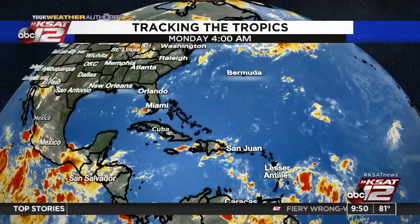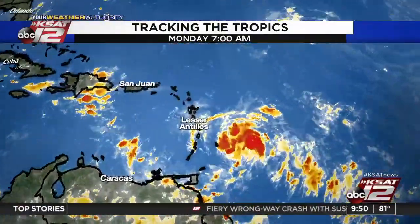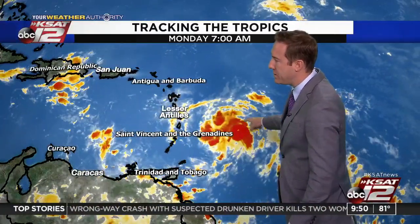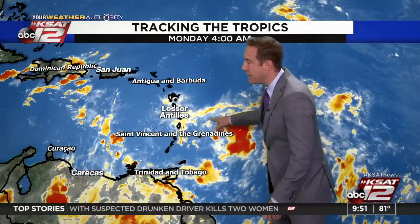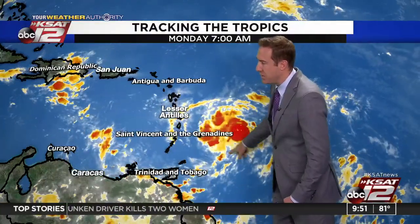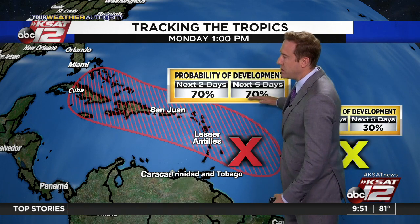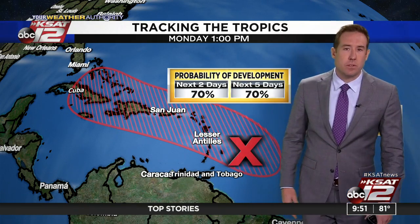Meantime, tropics. We've been talking about this most of the morning, but it bears some repeating. There is our next potential storm system, and it looks a little bit better. Just in the last couple of scans of the satellite, you start to see some deeper thunderstorm activity right over the center. Chances of it developing 70% according to the Hurricane Center.